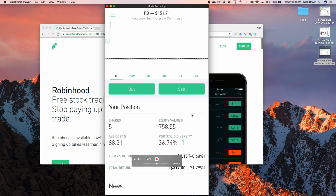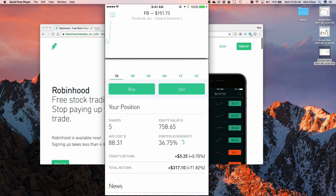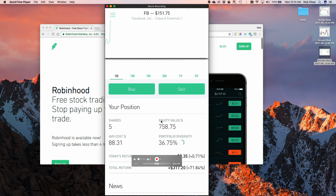And like I said, I've been using this as an investing app. I did use it to trade to see how well it works, and you know what? It didn't really work that well. I'll show you some examples of why it didn't work for the way that I use it. As you can see here, my equity is 758. I think I paid around 400 to 450 for the position. It's about $88, I'm up 317 on the position, so I'm up 71%.